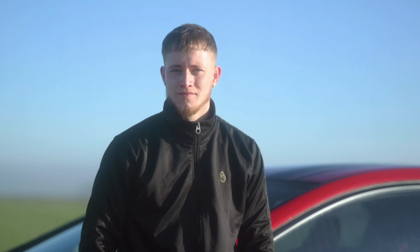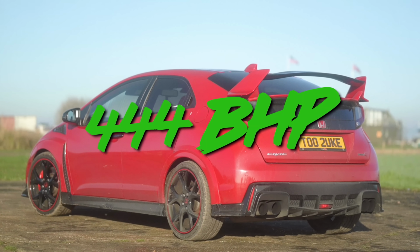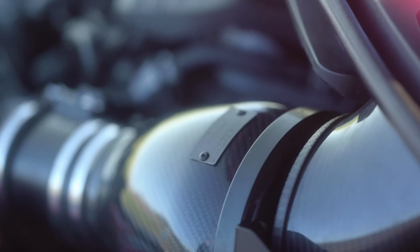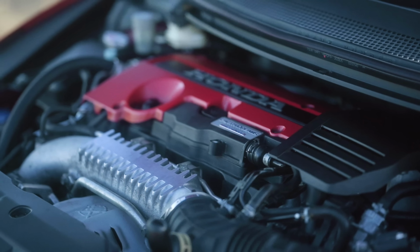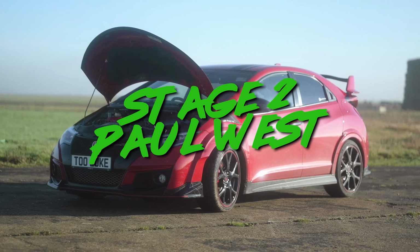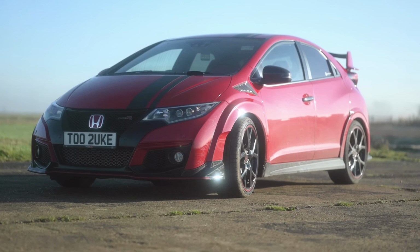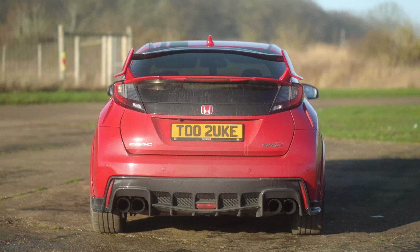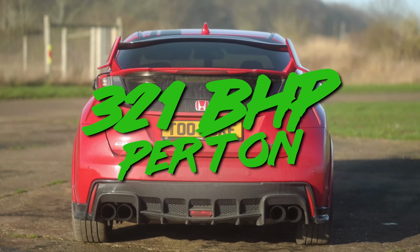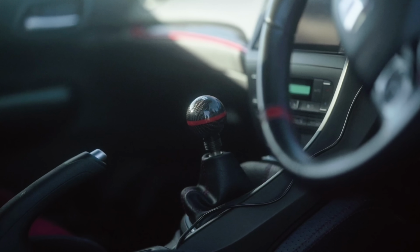And last but not least, introducing Luke and the newest car of the lot, his Stage 2 444 brake horsepower Honda Civic FK2 Type R. Modifications include an E-Venturi intake, a big intercooler and big boost pipes, decat downpipe, full custom exhaust and a Stage 2 map by Paul West. The car's running on PS4S street tyres and with a stripped rear weighs in at 1380 kg, giving him the lowest power to weight ratio of the three at just 321 brake horsepower per tonne. It drives the front wheels via its stock 6-speed LSD equipped manual transmission.